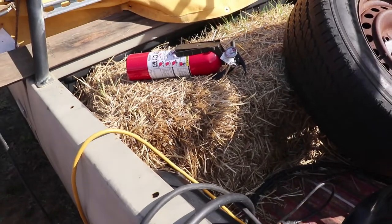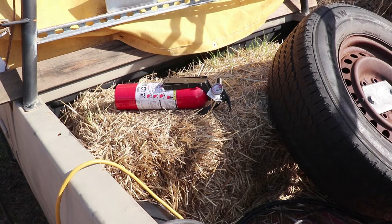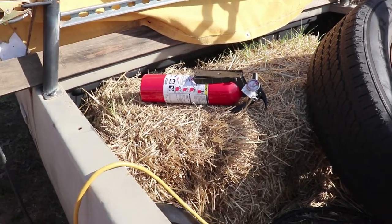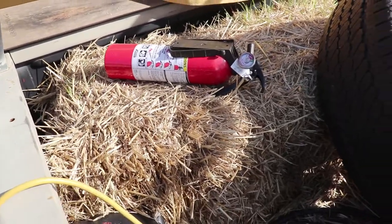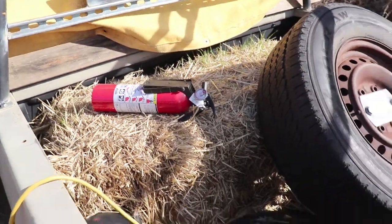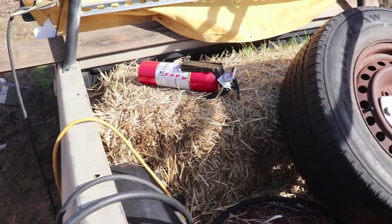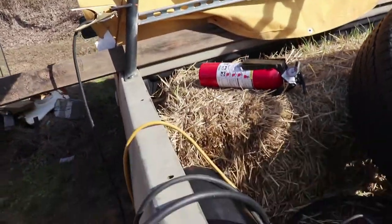Are straw bales flammable? I'm sure they are with enough weld splatter. So we got the old handy dandy fire extinguisher there. I just used some straw bales for some other stuff, and that one was in there, and it happened to be a perfect spacer for the weld to get the height I wanted to take measurements.